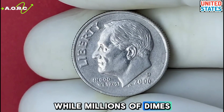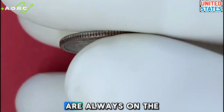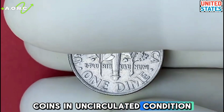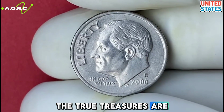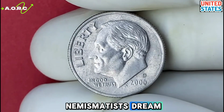While millions of dimes were produced in 2006 at the Denver Mint, collectors are always on the hunt for coins with unique characteristics. Coins in uncirculated condition, featuring no wear and tear, are particularly valuable. However, the true treasures are the coins with minting errors. Error coins are a numismatist's dream.